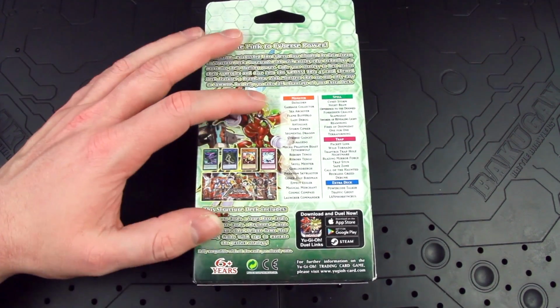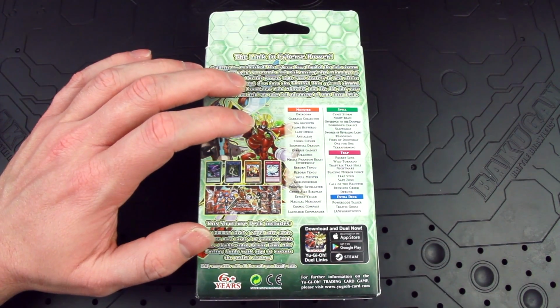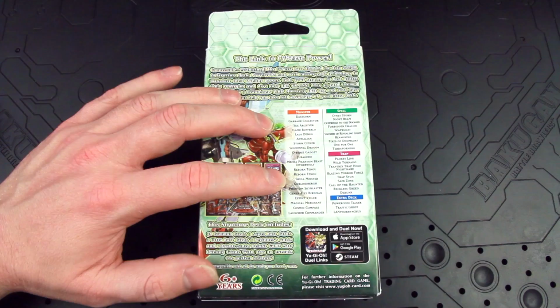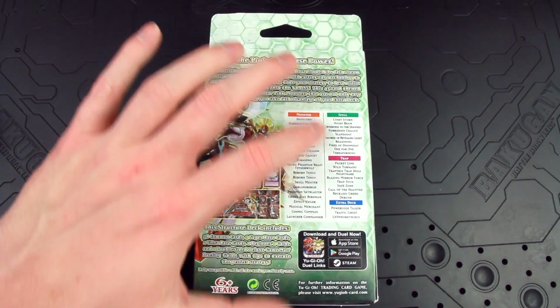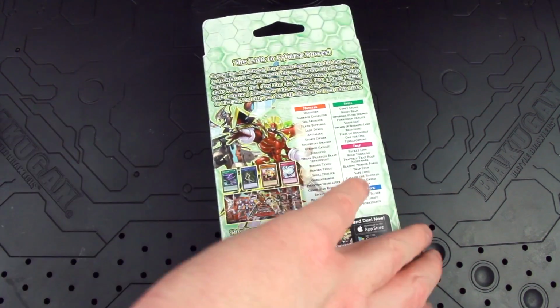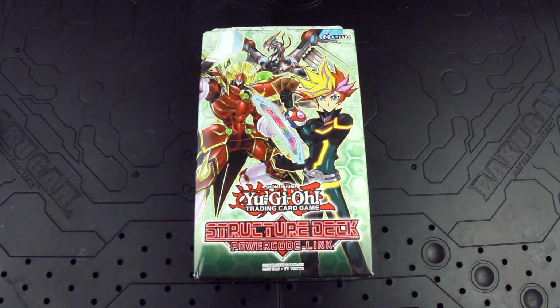So, like I said, very no frills. There aren't really going to be any card boxes or special tokens or even bonus booster packs inside here. So that's pretty much what you're getting, is blunt and straightforward. You're getting exactly what it says on the box. And this, I think, appeals more to veteran players, but not really so much to new players, because Yu-Gi-Oh!